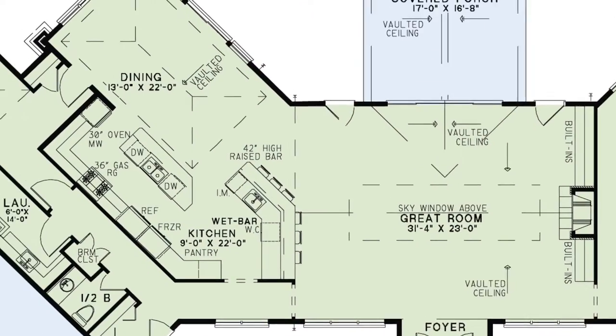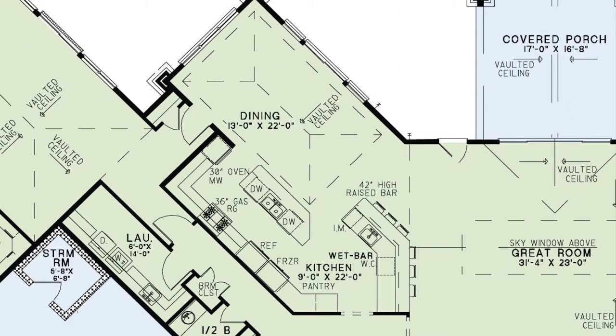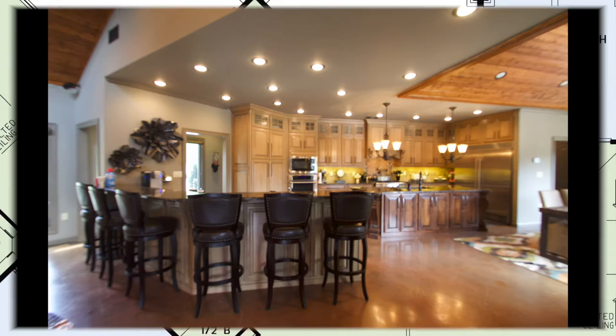Both the kitchen and dining rooms have a full view of the great room. The kitchen features a large island with a large sink and two dishwashers, while the nearby breakfast bar houses an ice maker and a wine cooler. An abundance of counter space is available between the other appliances, which include a double oven, a large gas cooktop, and a side-by-side fridge-freezer combination as well.